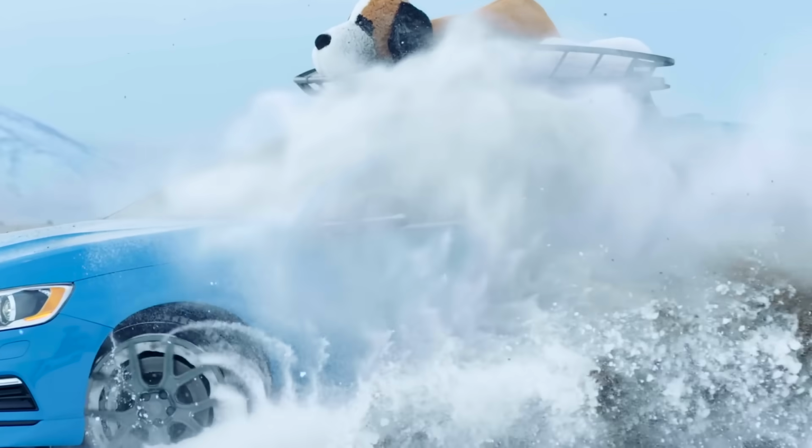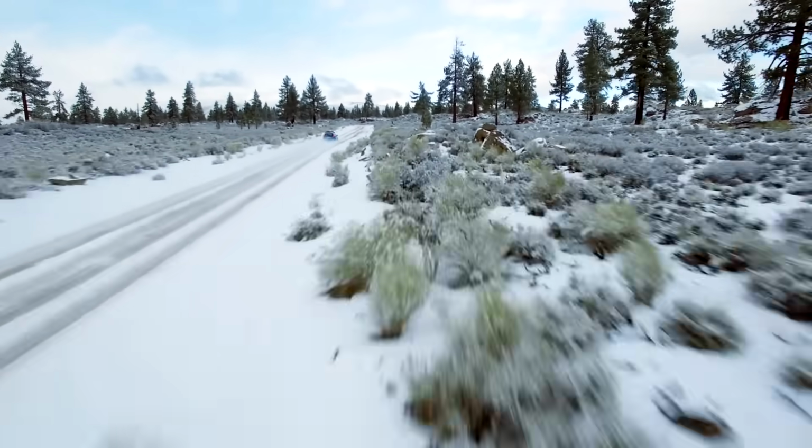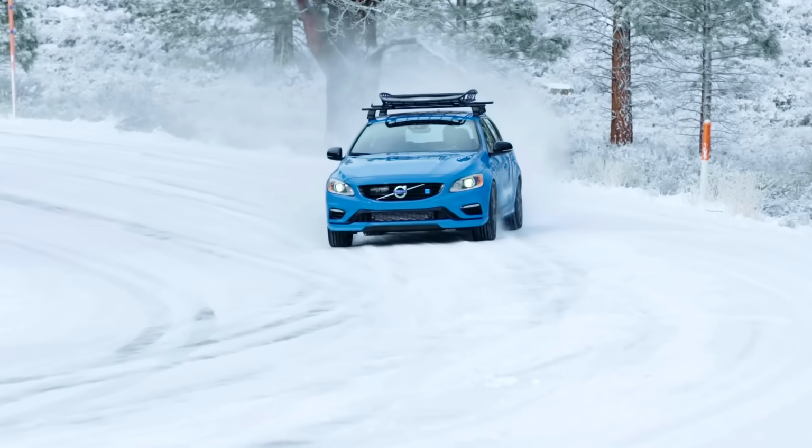The performance station wagon. The car BMW would build if that company had any soul left. The car Americans would buy instead of SUVs if we actually cared about our environment. This is the kind of car we hope Volvo builds forever.